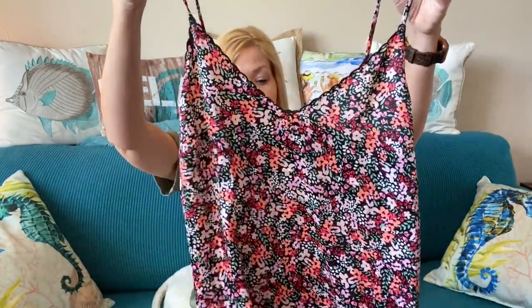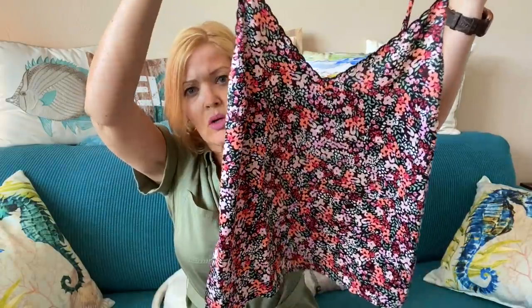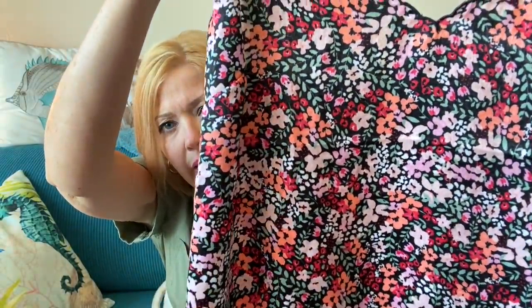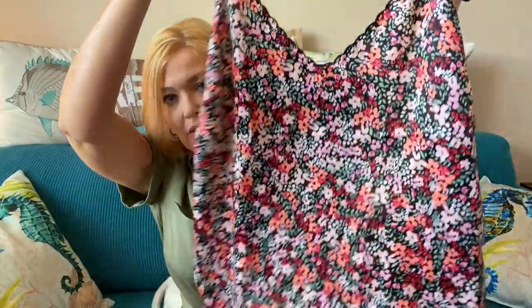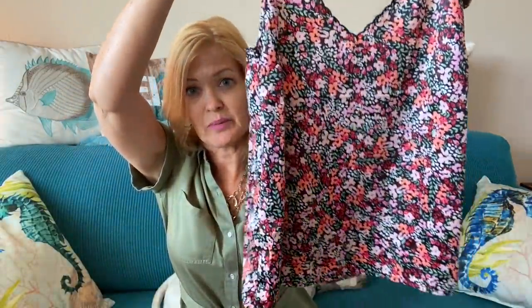So first up is an item from BP, and this is a little camisole. This is a floral, very pretty. I like the pinks, greens, black, lots of color. This does have an adjustable strap, which I also love and usually need in order for these things to even have a chance to fit me. So that's cute. It has a little scalloped edge here.